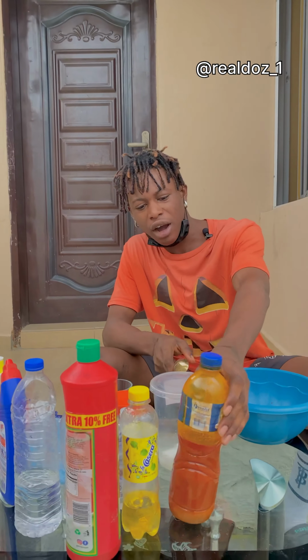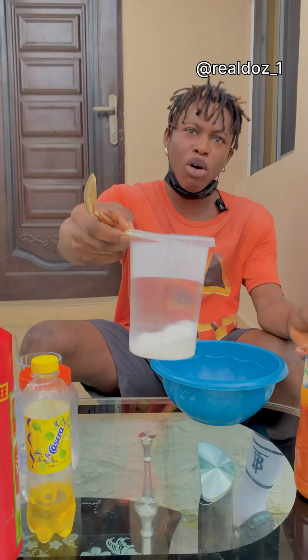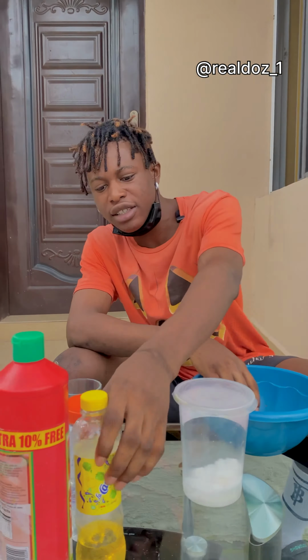Here we have our mixing bowl, we have our red oil, we have our sugar. The sugar will make your skin glow. The red oil will keep your skin shining. You know it's red, it will red you. Then this is our granite oil. The granite oil will make your skin to be flowing.